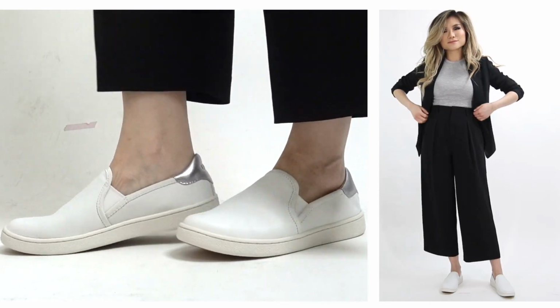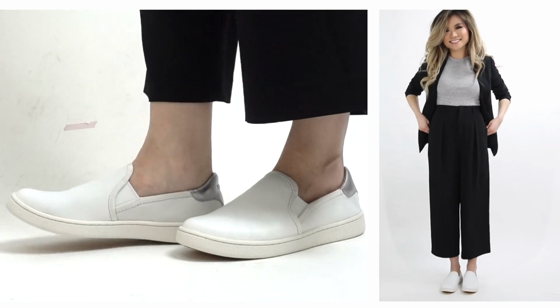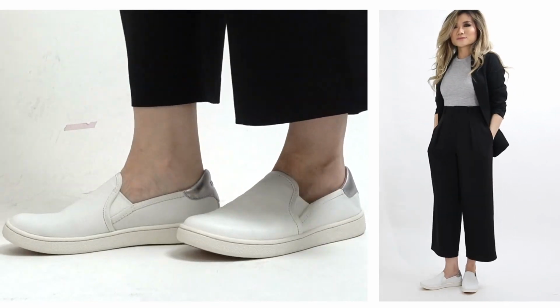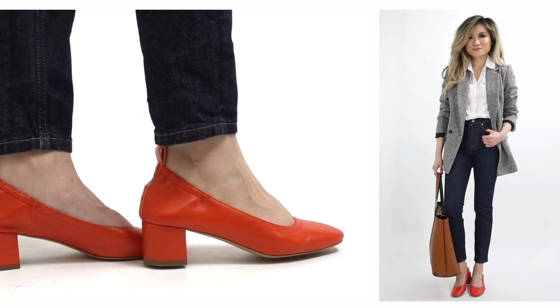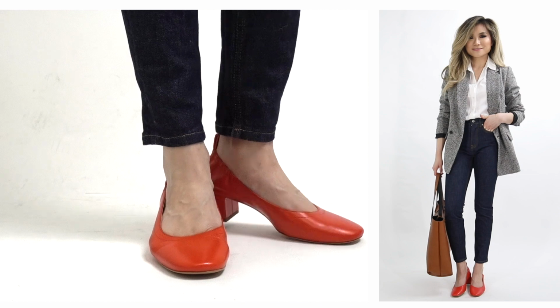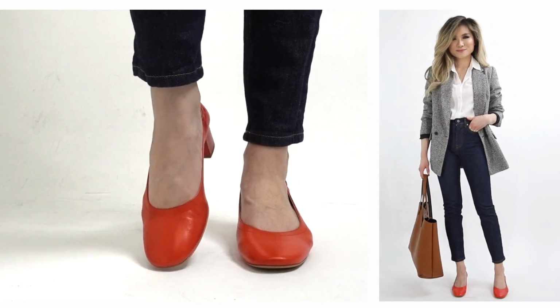Second, for a more lax dress code, you can do a very clean pair of white leather sneakers. Pair that with formal things like an actual suit, and you have a really cool streetwear athleisure mixture. Third, you can do a really fun pop of color in your heel just to bring some extra vibrancy to a simple look.